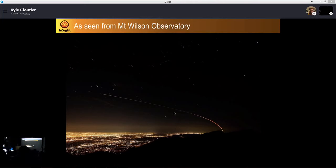If we had stayed behind in LA, we would have gotten a much better view. This is a photo taken from the mountains behind the Jet Propulsion Laboratory in Pasadena. You can see it launch and as it travels down the coast past Los Angeles.